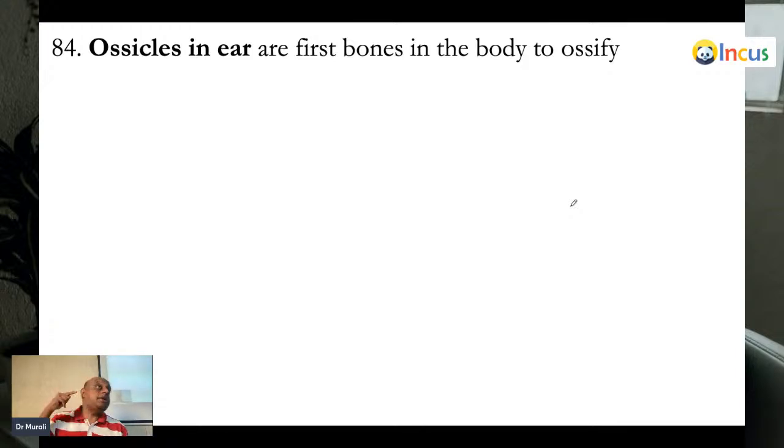Second, Eustachian tube length is how much? That is no logic. It is only bloody remembering it. So such things require the last moment, last 30, 40 days revision.